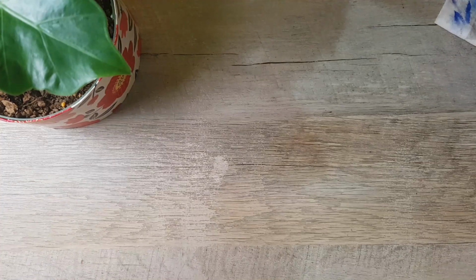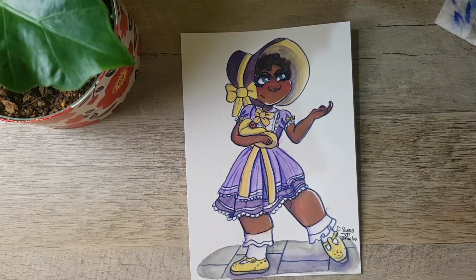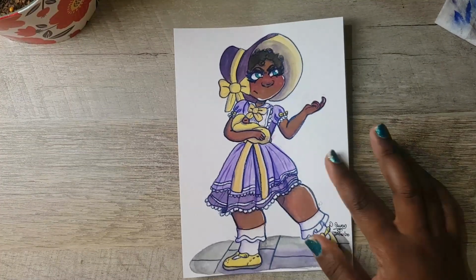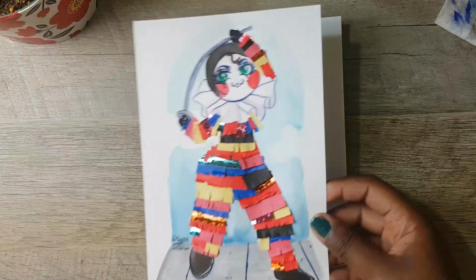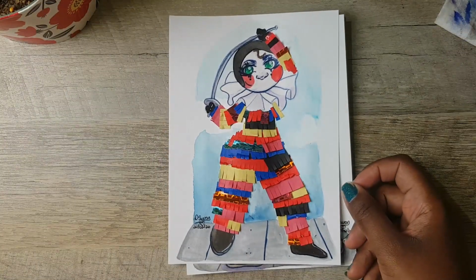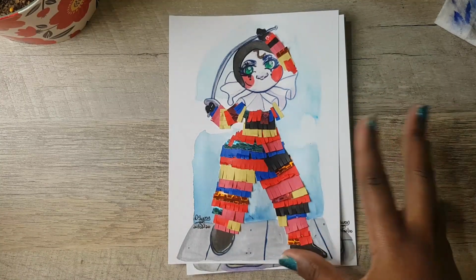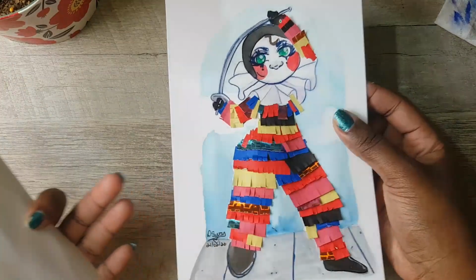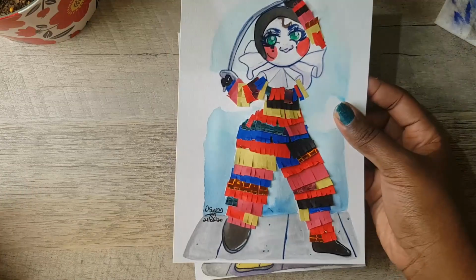We got the baby doll. Oh, she looks like that. Now the plant is blocking the light. Good. So we got the baby doll. We got a, I can't even say it, but you guys know. I explained it. I love how this came out, especially all the shine. The shiny paper is my favorite part. Oh, I'm glad I didn't go all red.